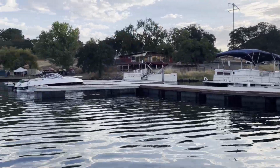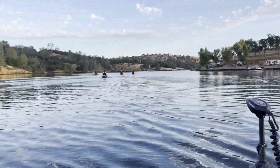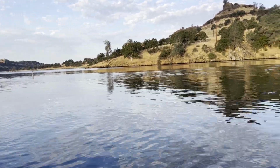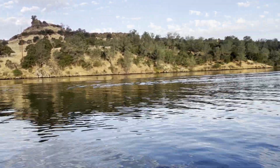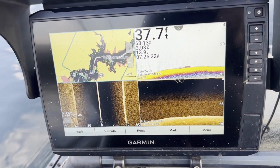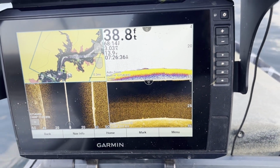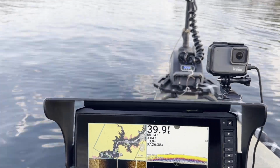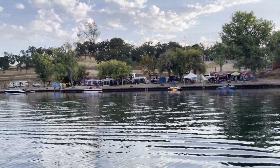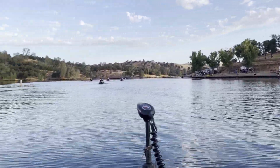Tulloch Reservoir today. Doing a little friendly competition with some of the guys here. First time out here. The lake is super clear, clearer than most of the lakes in the valley. Water temp is 68 degrees. This lake does have three species of bass: smallmouth, spotted, and largemouth. So we're just out here trying to explore the lake today, try to catch a limit, and make some good content for you guys to watch. So stay tuned, guys.